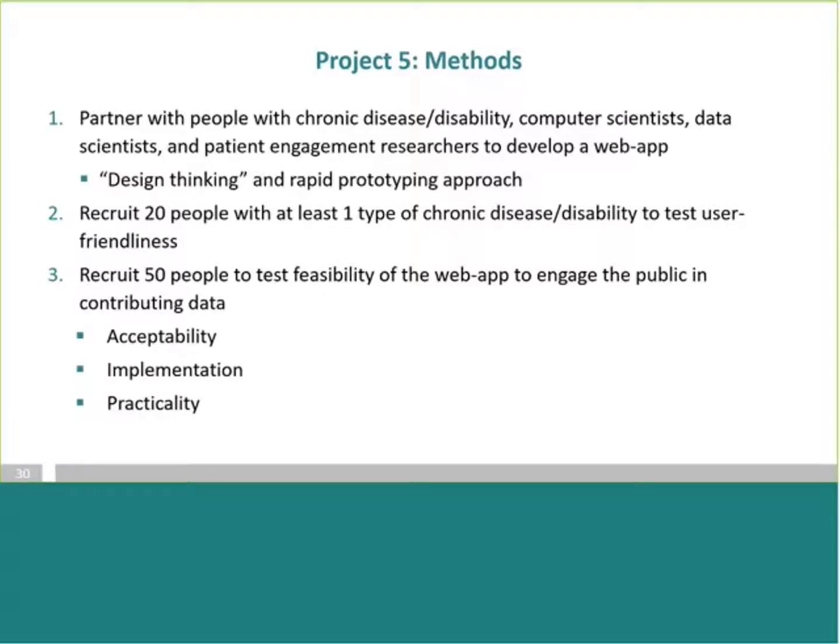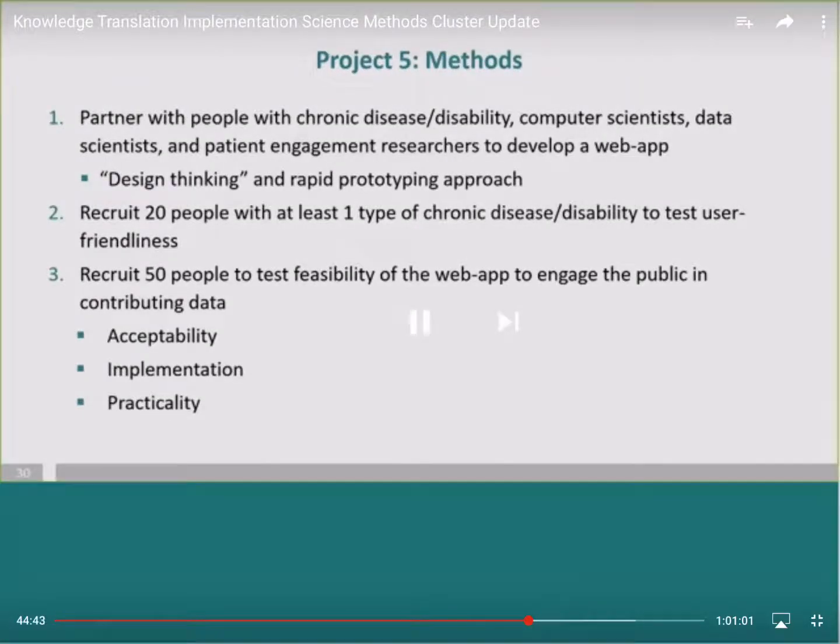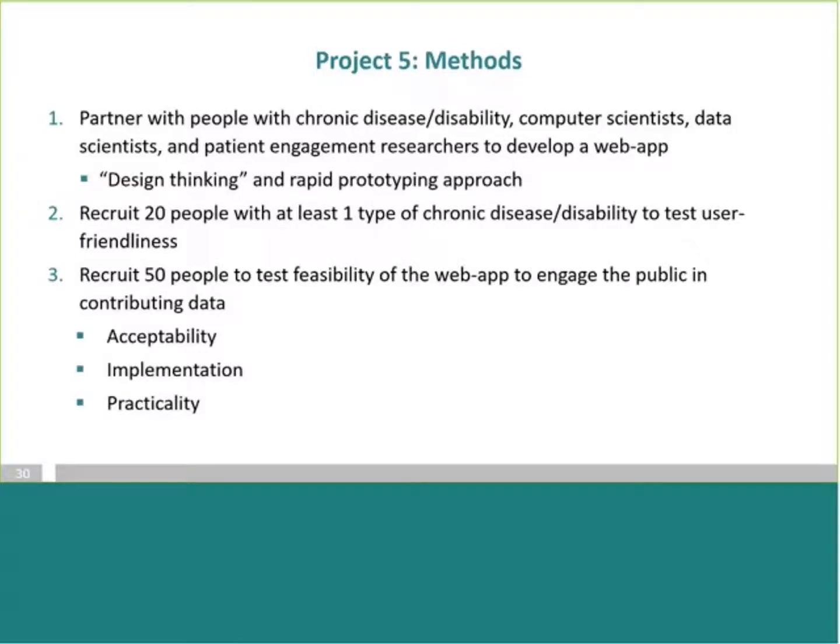We will then test the user-friendliness of the app prototype with 20 people, 10 men and 10 women in BC communities, individuals with at least one type of chronic condition or disability. And what we will do is observe the way that they interact with the app and make further refinements before we then release it to the real world, where we're going to recruit 50 people to test the feasibility of using this app to engage the public in contributing data.